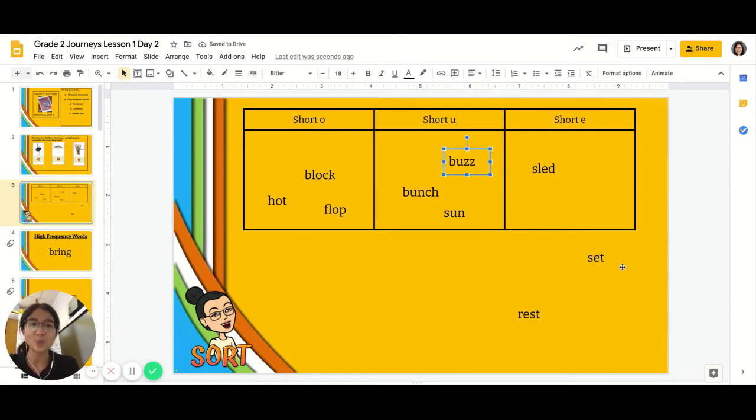All right, 2 more. You go ahead and say this word. That's right, sit. And that has the short E sound. And the last one, rest. Do you hear the sounds? Great. Drag it on up. All right, thanks for sorting our short O, short U, and short E words.